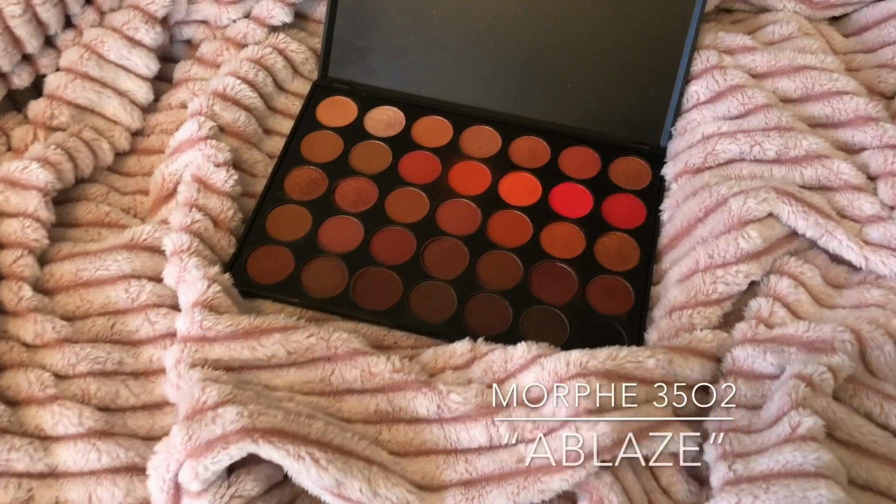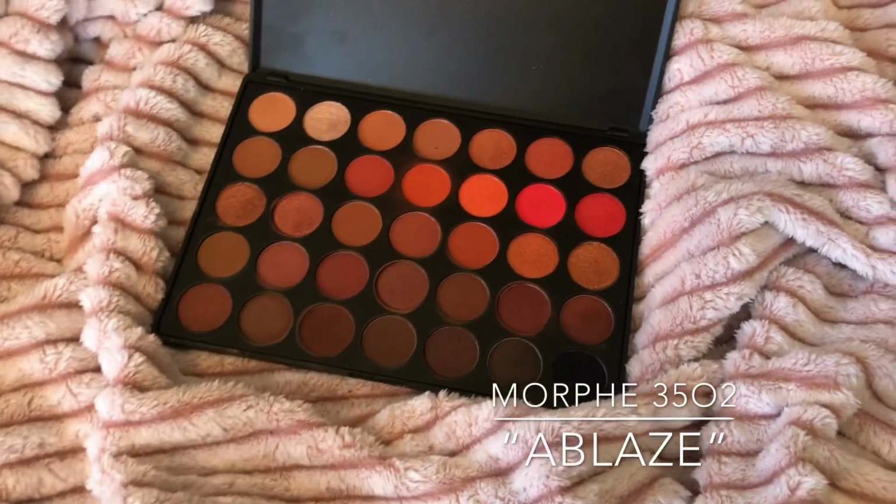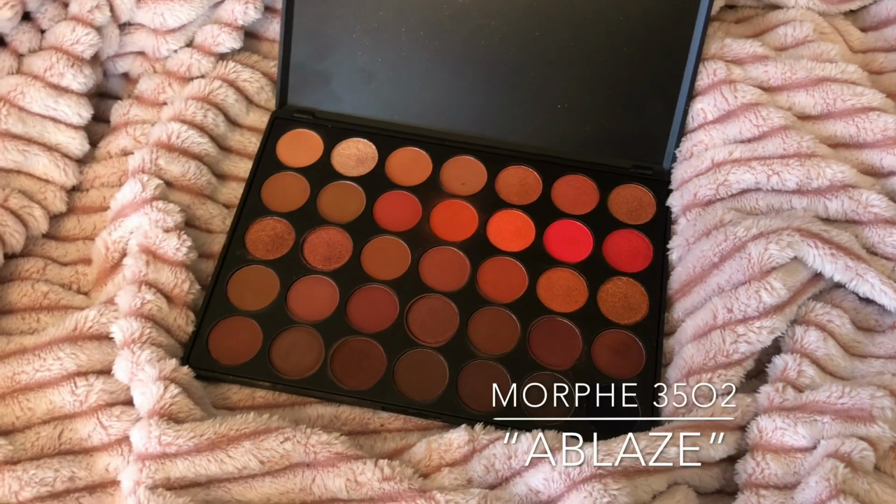Alright, now that we have Maleficent realness going on here, I'm going to pick up my IT Cosmetics double-ended blending fluffy brush and dipping into the Morphe 3502 palette, that really deep, bright orange on the second row in the middle. It's called Ablaze. And I'm going to start blending that in my crease area, being very mindful of where I've placed that yellow. I don't want to blend over it. I want that yellow to still be peeking out. But what I'm going for here is a nice blurred gradient from orange to yellow. And when you do this right, honey, it's going to make your eye look neon glowing, just like that.